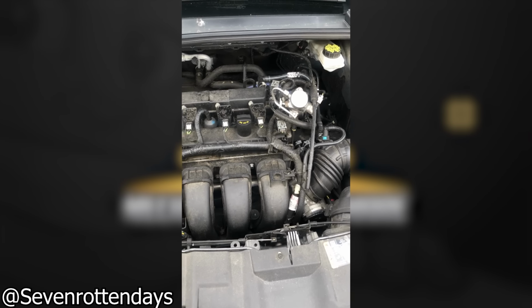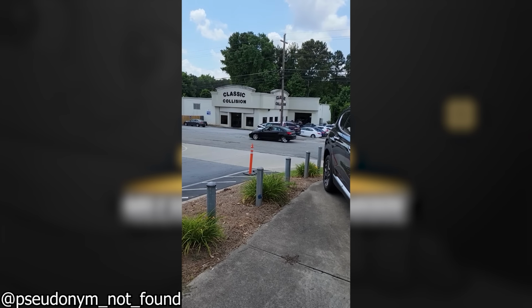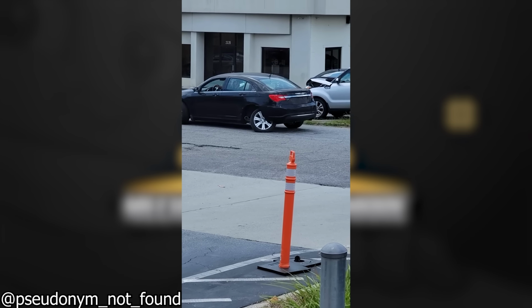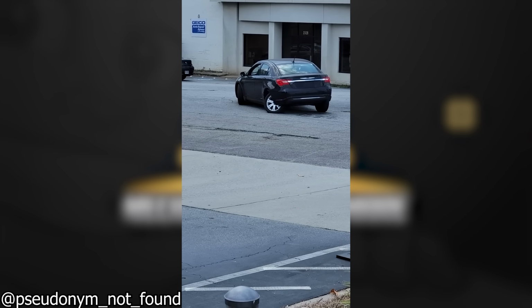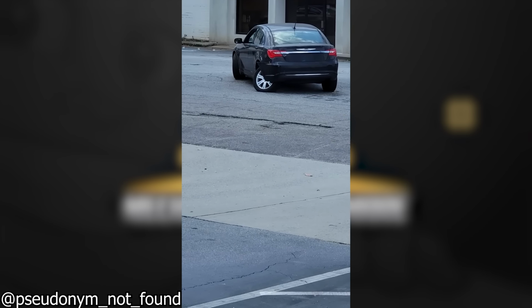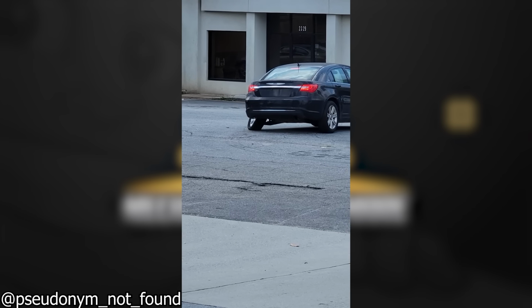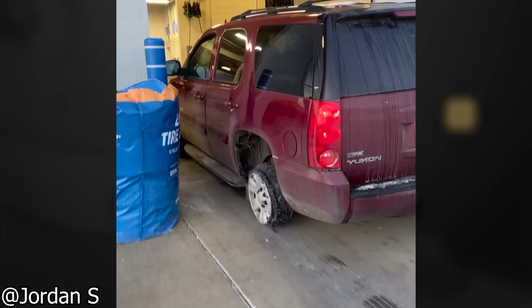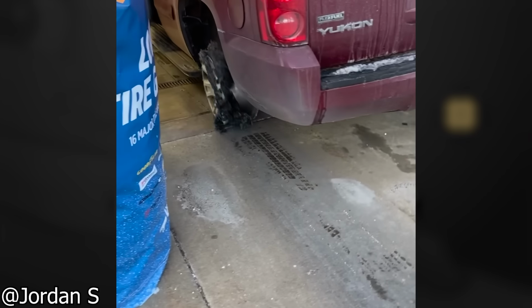I know what's wrong with it. Doesn't have any gas in it. No, I can't. Did it drive you in like this? Oh.